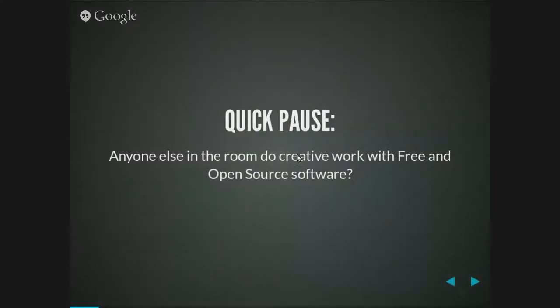So, quick pause. Has anyone else in this room done any sort of creative stuff with free software? I'm talking writing, music, video. Yay! What else is there? 3D printing. Okay, cool. Code counts. Does the code sing? No? Can you sing while coding? All right, then that counts. Good.